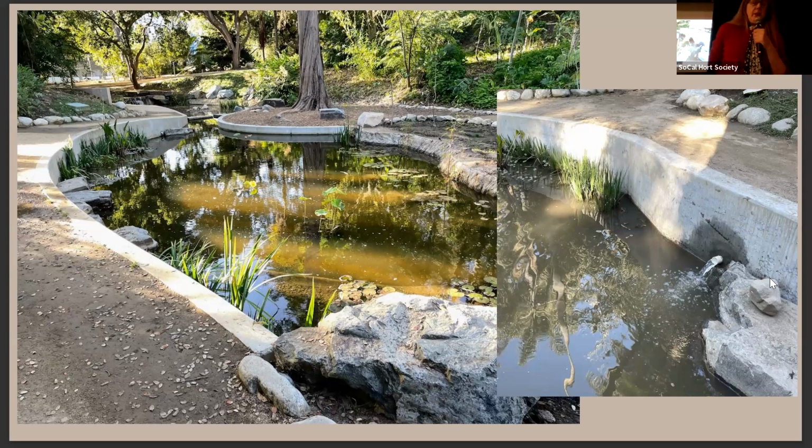For instance, in 2019, rainfall resulted in a total runoff of 358,000 gallons. Of this total, 281,000 gallons, about 78%, would have been successfully captured, while the remaining 77,000 gallons, or 22%, would have overflowed into the storm drain. Of course, this rain didn't happen all in one day, because that would not work. So this is the rain over the entire season.